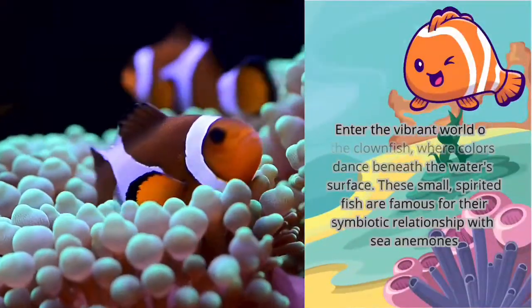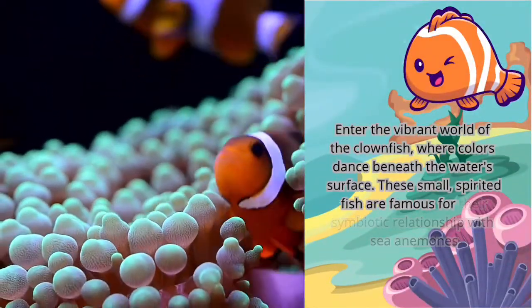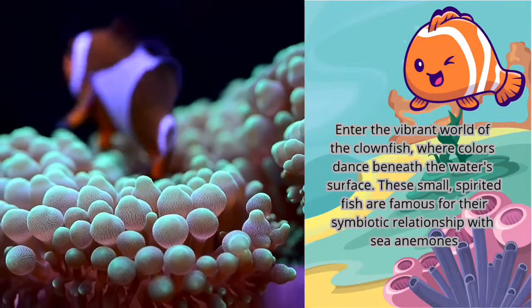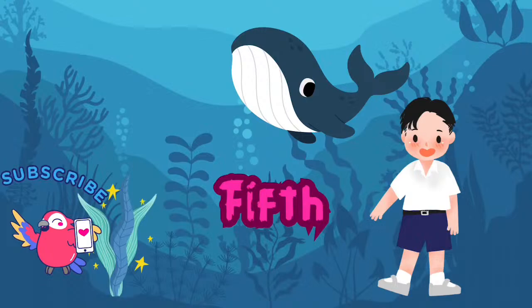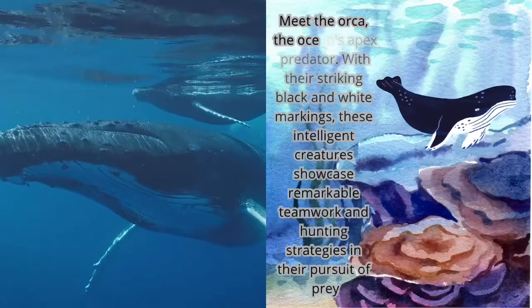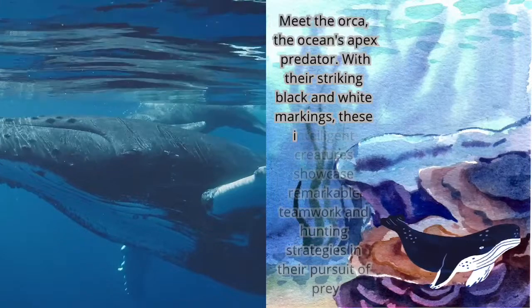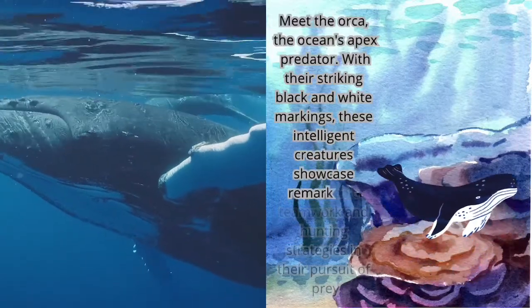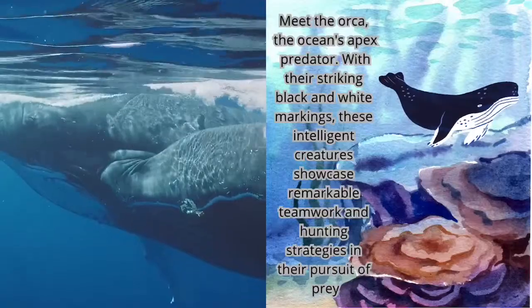Fourthly, enter the vibrant world of the clownfish, where colors dance beneath the water's surface. These small, spirited fish are famous for their symbiotic relationship with sea anemones. Fifth, meet the orca, the ocean's apex predator. With their striking black and white markings, these intelligent creatures showcase remarkable teamwork and hunting strategies in their pursuit of prey.